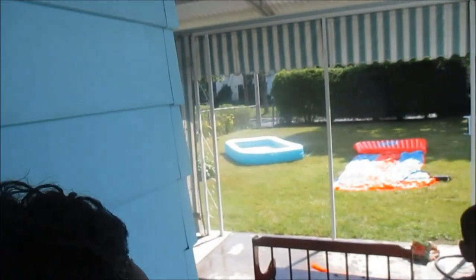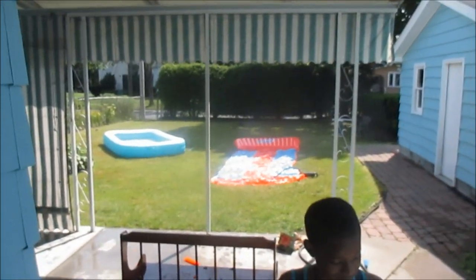Is she wet? Yeah, she got wet a few times. She's crying. Come on, Nyla. You guys, enjoying? Yeah. We put the pool up. They just got a little pool right here, and a H2O slider. You guys popped all the balloons already? Yeah.